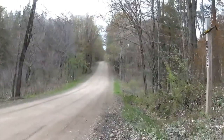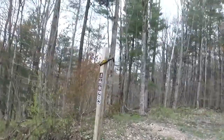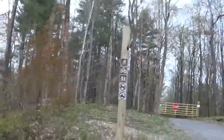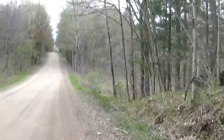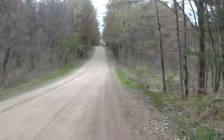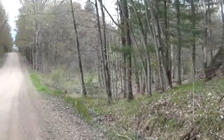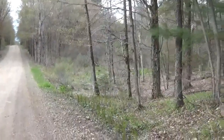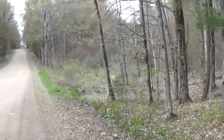Something down here. Let's go check this out. That should be the sign marker for the Winona Way, but somebody did away with the way. Oh yeah, I'll just see you right here. Hope you've enjoyed it. That's 5 miles in a nutshell.